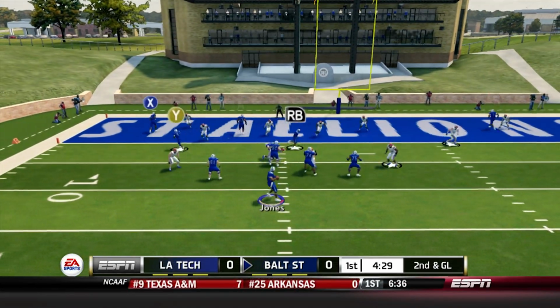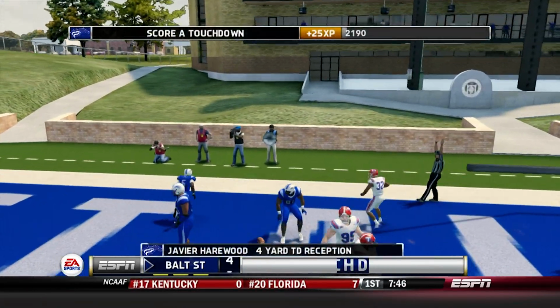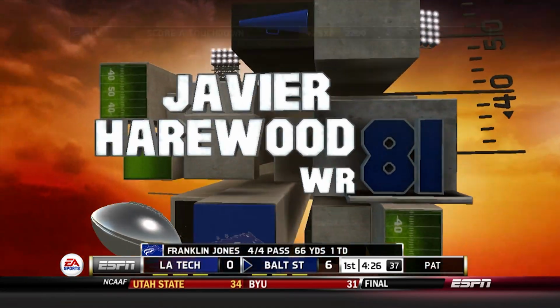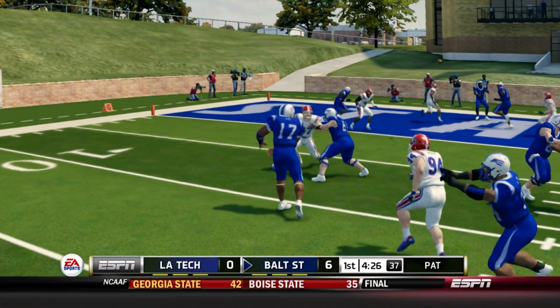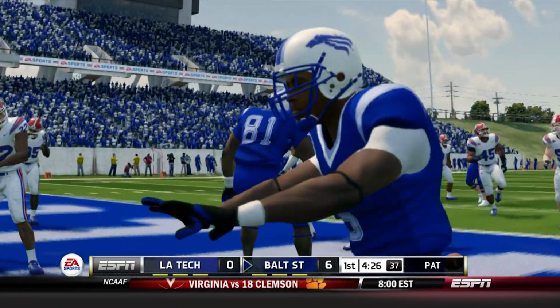Now 2nd and goal. Jones. He moves left, has plenty of time, and he threads the needle to Harewood for the touchdown. Pretty dangerous throw by Franklin Jones, but he trusts himself to make those throws, and he executed it there. I mean, you remember the Washington game, he tried to make a throw like that, it was picked off. Even in the Arkansas State game, it happened as well, but this time it works out.